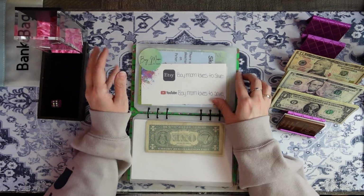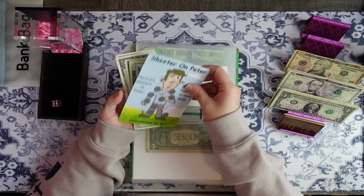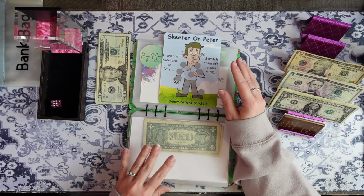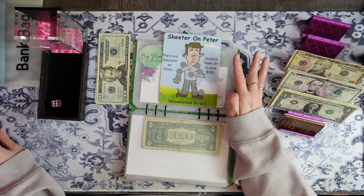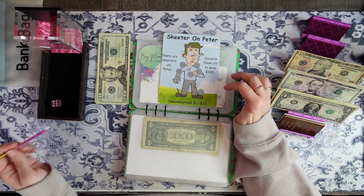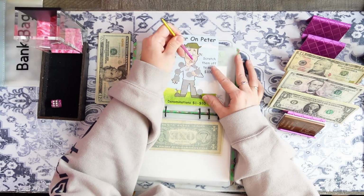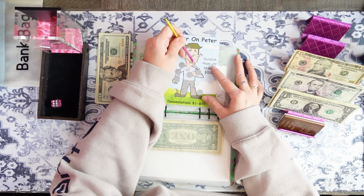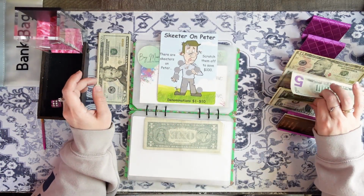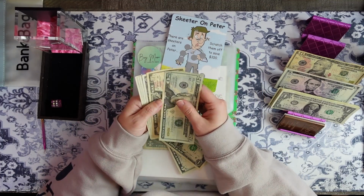Okay, next is BoyMomLovesToSave. And this one is a Skeeter on Peter. I always want to say my Peter. That sounded terrible. I didn't mean it like that. Get your heads out of the gutter. Skeeter on Peter. So let's scratch this one right by his chin, because I feel like that would be very annoying. He's got skeeters all over him. We need to clear them off. He was $6. And this is another $100 savings challenge.